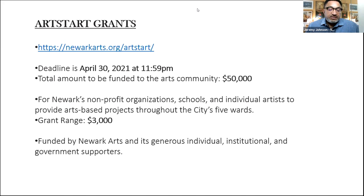We did say the grant range is $3,000. I guess it'd be more specific to say the grant is $3,000. It's not a range. Because it is $3,000, there are only a limited number of slots. If you do the math, 50,000 divided by 3,000. So we encourage you to look through the application details very clearly. Any questions about the ArtStart grants? Again, this has been going on for quite a while. Our panelists are from the community and from beyond, who understand the needs of the community.